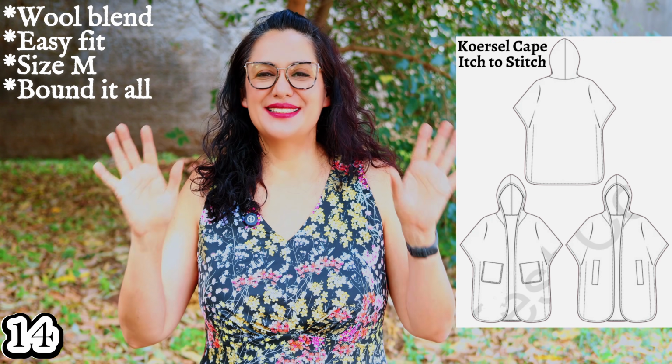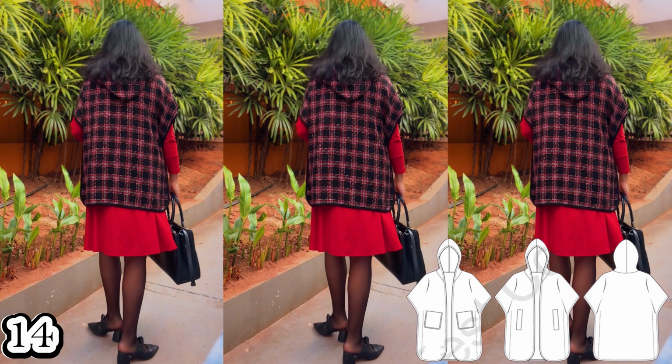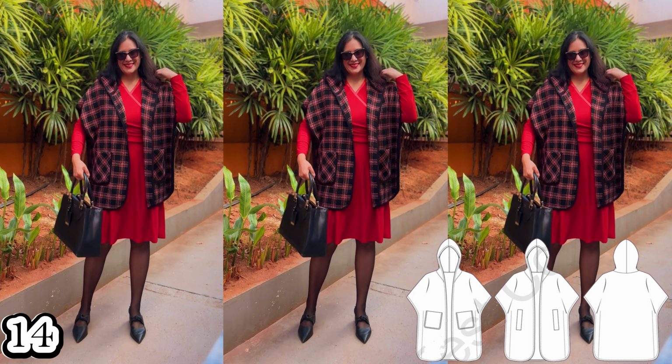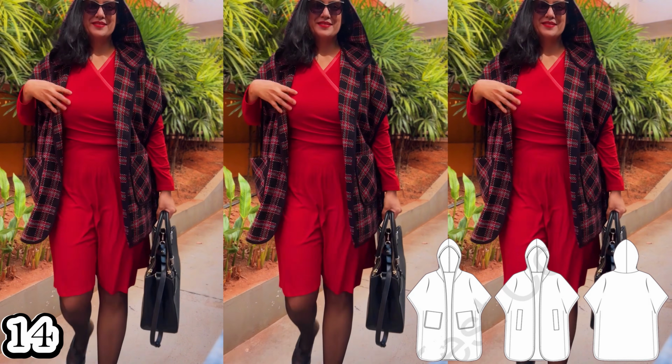I cut my pockets there on the bias and bound them all. I actually bound the whole thing. All the edges, everything. I made so much bias tape out of linen. So amazing. It turned out so, so beautiful. And you see it there over a red skirt. I have worn this casually outside with jeans as well.